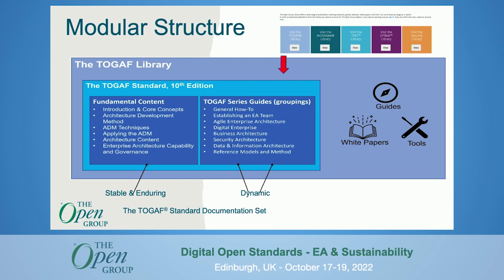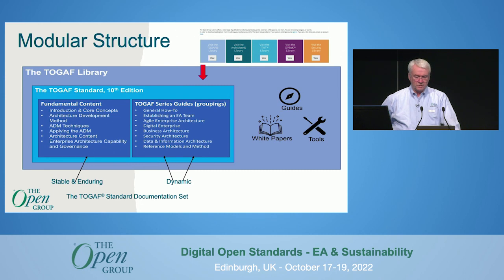But today, our focus is in the center of the slide on the representation of the TOGAF library within the Open Group library, and specifically the TOGAF Standard 10th edition. There are two major chunks of the 10th edition: the six-part fundamental content and the 20 TOGAF series guides I referred to, that are grouped here in summary groupings. The fundamental content should be relatively stable and enduring. The series guides are more dynamic and more fluid in terms of frequency of changes and in the delivery of additional topical content over time.